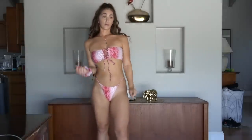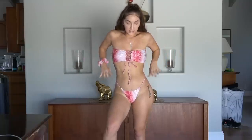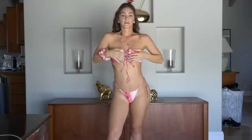Okay, this right here is my stop. Pause. Okay. When I saw this one, I had to get it because, first of all, look how stinking cute it is. Anyways, so I love snake print. Of course, it's not real. Of course. This is vegan approved.